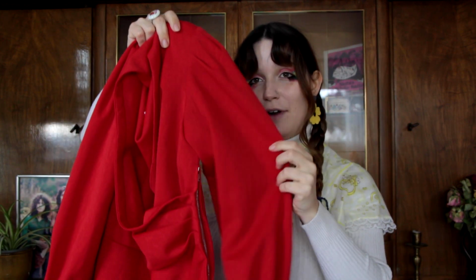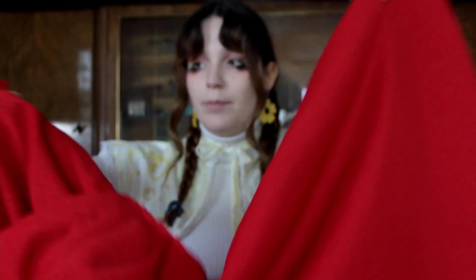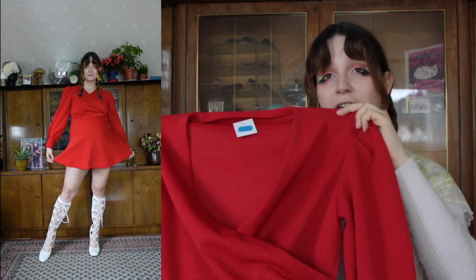So with this next piece, I knew I had to get it the moment that I saw it. It's this beautiful red wrap style dress, but it has a zipper on the side. This is definitely either from the late 60s or the early 70s, and the fabric kind of has this floral pattern. So I feel like this is not the most popular cut of 1960s dresses, because a lot of people assume that in the 60s it was all about the A-line dress. However, dresses like this one were actually pretty popular, especially in the late 60s and all throughout the 70s.